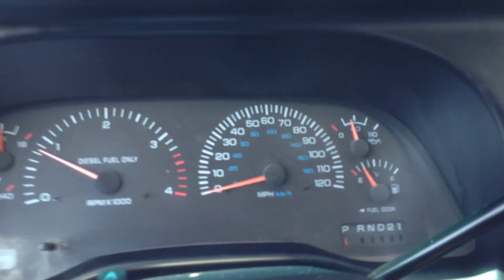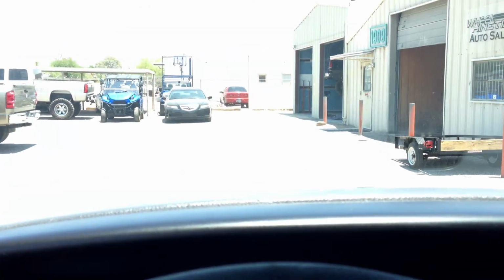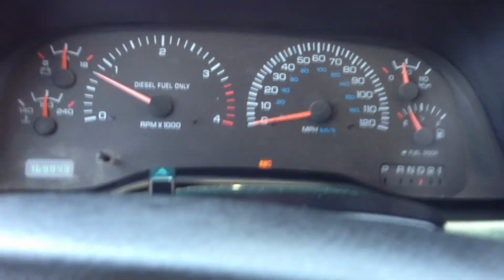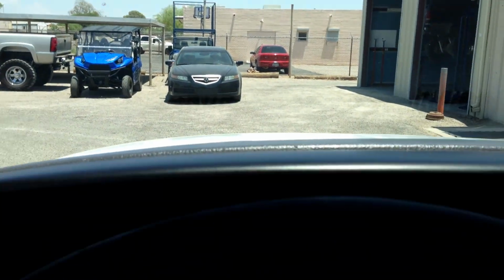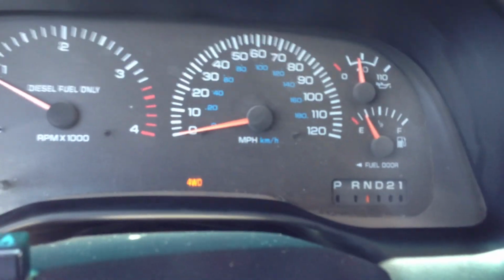Alright, let me pull it forward a little bit and we'll try the four-wheel drive. Let's see how easy or difficult the manual shifter is. That's like butter. That's a beautiful thing. We are in four-wheel drive. We'll put it in reverse. Boom. Oh, this thing's sweet. Tight. Let's see. Back to four-wheel drive high. Now we're in four-wheel drive high.